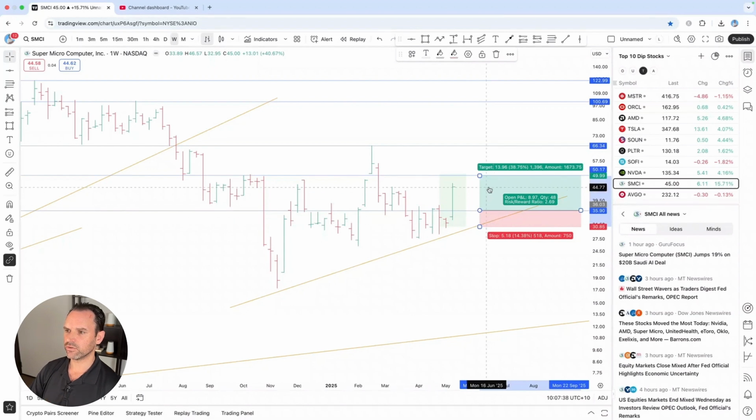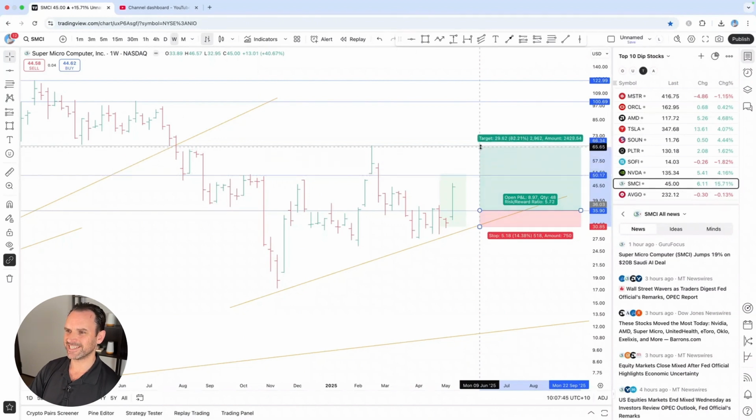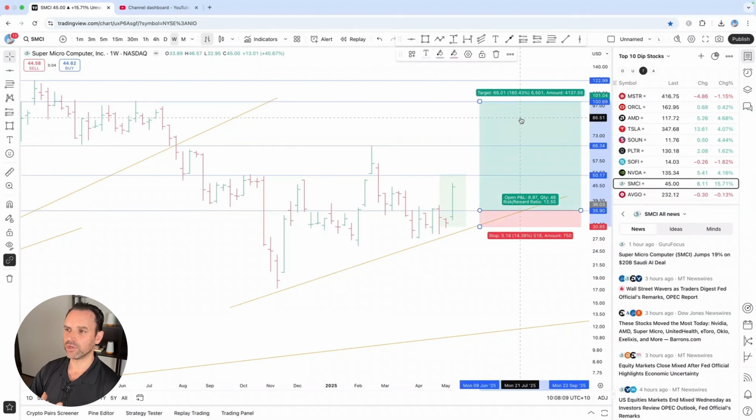And if it does break through this level here of $50, the next possible level of resistance would be the $66 level, corresponding to the peak here. And if price moved up to this point, it would give you an upside of 84% with a risk reward of 5.89. Following this, if SMCI continues to move up over the medium to long term, then the next level would be around $100, offering a really big reward of 180%.